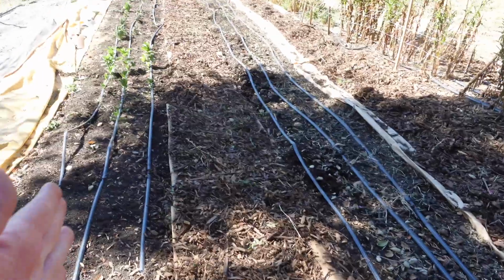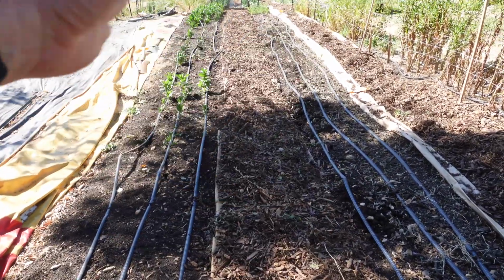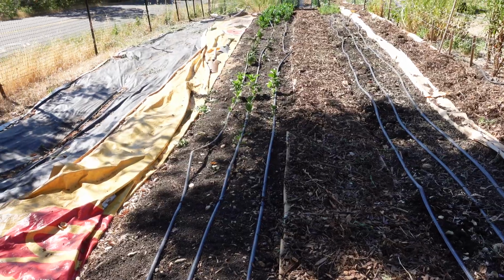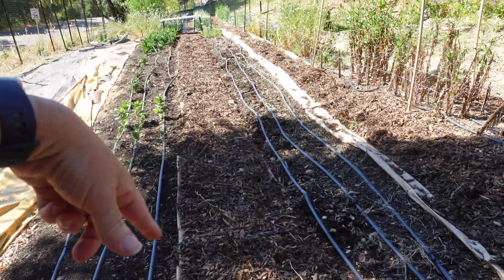Okay, most of that didn't get filmed because the camera ran out of battery. So I put a new battery in and I'll show you what I did. First of all, I narrowed the pathway again because so much of the wood chips had gone on both beds. So this bed is normal size again, and this bed is mostly normal size again. I pulled it back on that side as well.